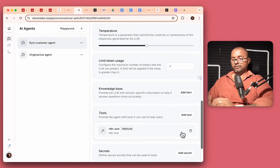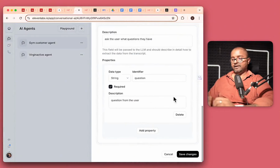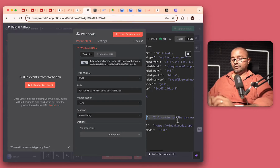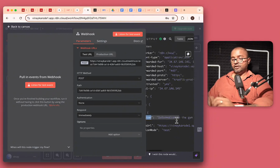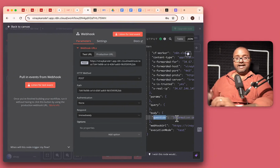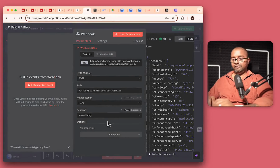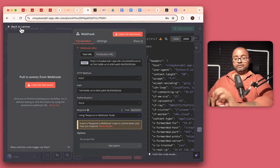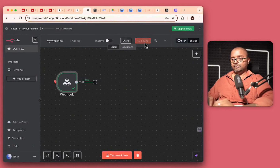I'll scroll down over here and click on this. So we have this question parameter, which is going to give n8n information about the question. Here it says information on the gym membership. Great. So now we have the voice agent sending information to this webhook, and we can take this information and then pull relevant data from the Pinecone vector store and send it back. So this is good. And before I forget, I'll change it back to using respond to webhook node, and you'll see where we use that. Let me save this.